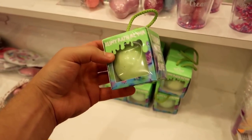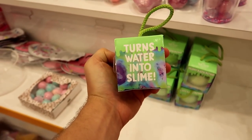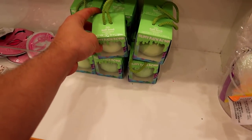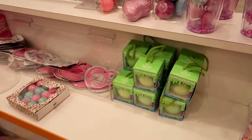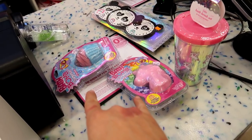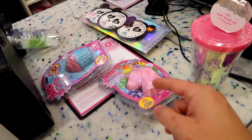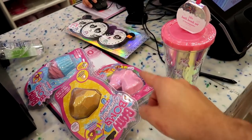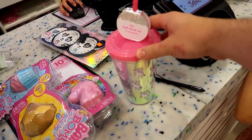Mama. A slimy bath bomb turns water into slime. No, let's not, thank you. So Holly's getting more stuff. These two are the kids' ones, aren't they? Those two are the kids' ones. That's Holly's. Some face masks and a tumbler.